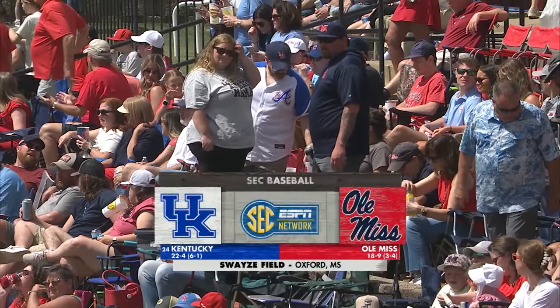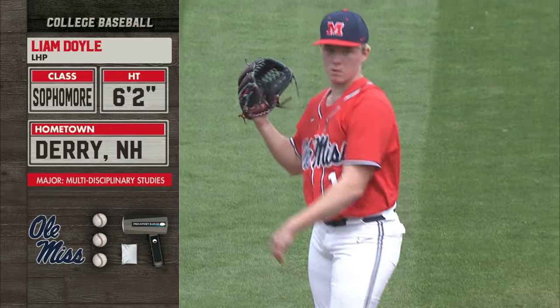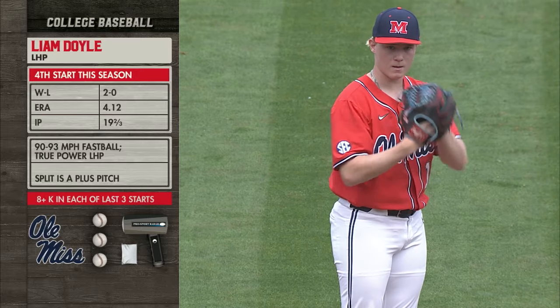Sunshine and blue skies. Perfect day for college baseball as we get set for game two. Liam Doyle to the mound, and he's been really good since he's been inserted into the starting rotation. No question, Richard. He has been a difference maker. Weekend guy right here before the SEC season started, and certainly that's continued.